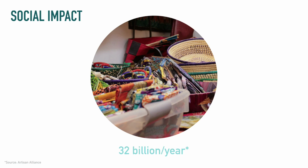My intervention is scalable because the artisan sector is the second largest employer in the developing world after agriculture. It is worth over $32 billion every year. And every vendor and creator of traditional products who are not currently telling stories can benefit from the tool. And there are thousands of artisans making traditional products in local communities. It means there are a lot of stories to be told.